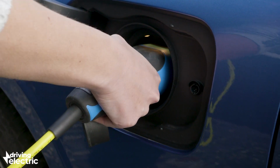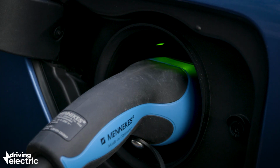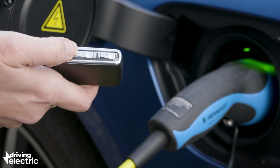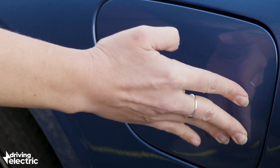So while the Type 2 cable allows you to plug into any of the very common AC Type 2 compatible stations, 3.5 hours is the fastest full top-up you'll get regardless of how powerful the charging point is. Otherwise, it's easy to plug the S60 in via the flap on the front wing, and the battery is warranted for 8 years and 100,000 miles.